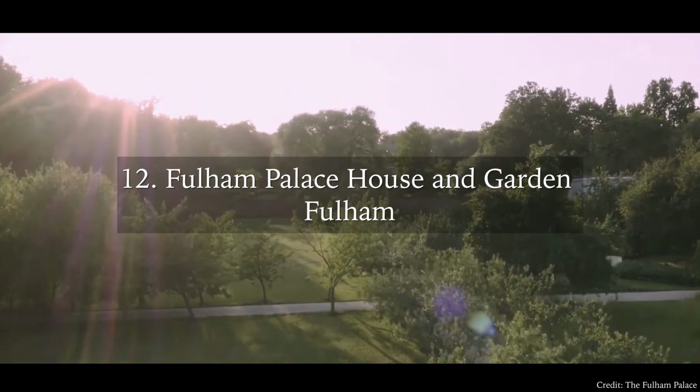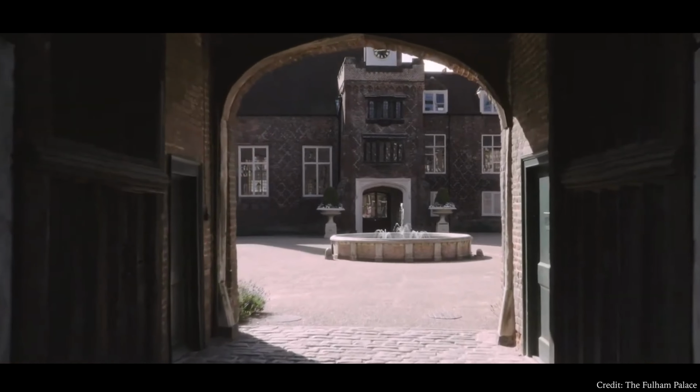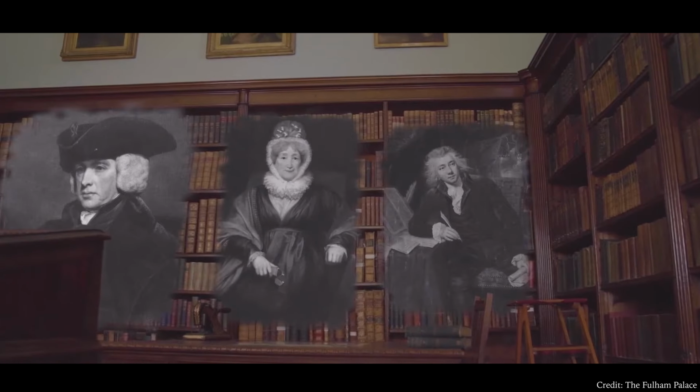At number 12, there's Fulham Palace House and Garden. This is the home of the Bishops of London, a historic house and botanic garden in West London. There you can view paintings, archaeology, and artifacts tracing the history of the palace site from prehistoric times.